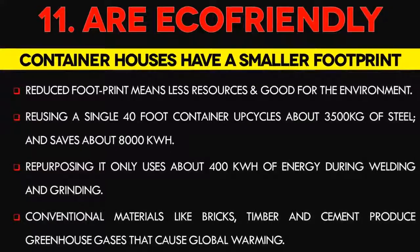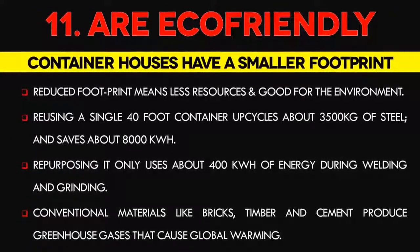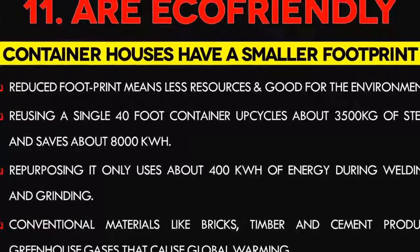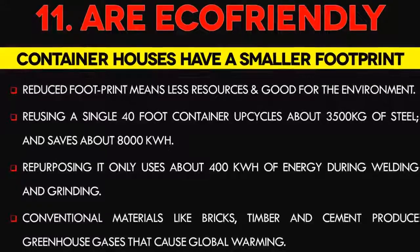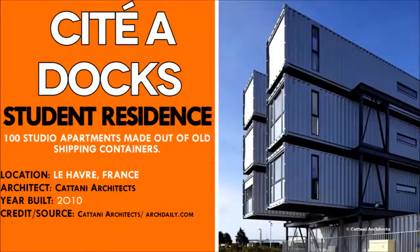Reusing a single 40-foot container upcycles about 3,500 kilograms of steel, and saves about 8,000 kilowatt-hours of energy that would otherwise be needed to melt it down. Repurposing it only uses about 400 kilowatt-hours of energy during welding and grinding. Using containers also reduces the use of conventional materials like bricks, timber and cement, which are major contributors of greenhouse gases that cause global warming.